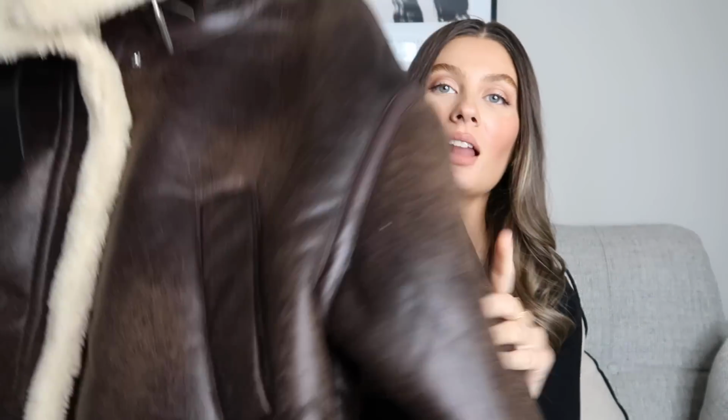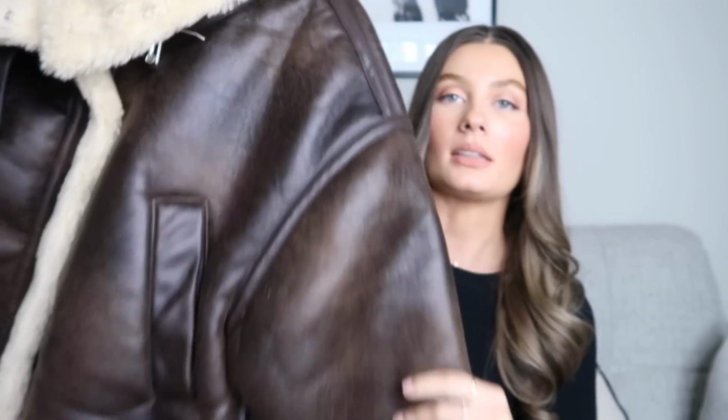So next I have a slightly different style that I haven't really shown you yet. This is an aviator jacket that I got from Zara. I got it for my birthday and I absolutely love it. It's in this gorgeous distressed brown leather, makes it look really vintagey, and it's kind of cropped as well.